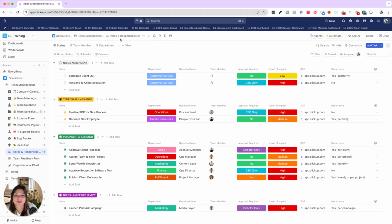But this is the roles and responsibilities tracker. Now, you can also do this in a document, in a Google Sheet or Excel sheet. But obviously, I love having everything in ClickUp if I can.